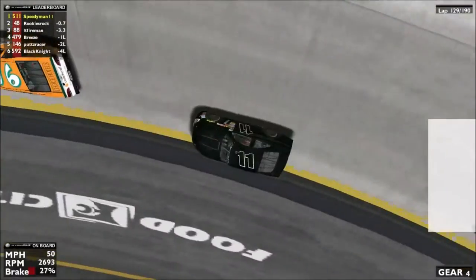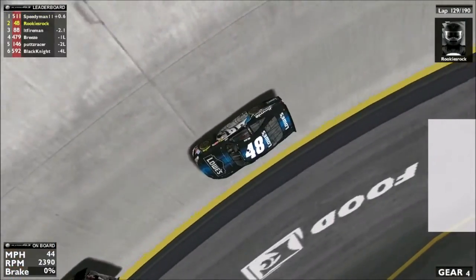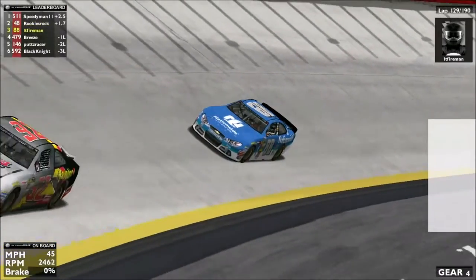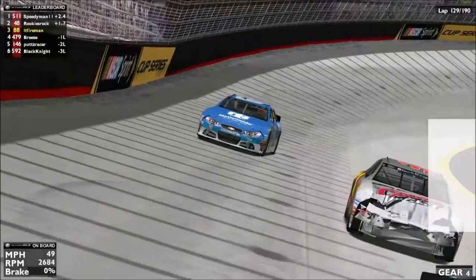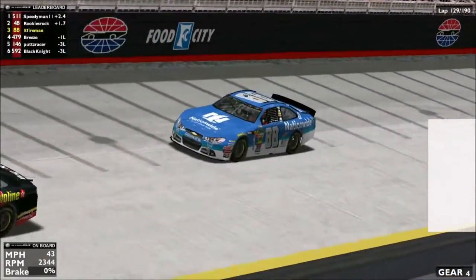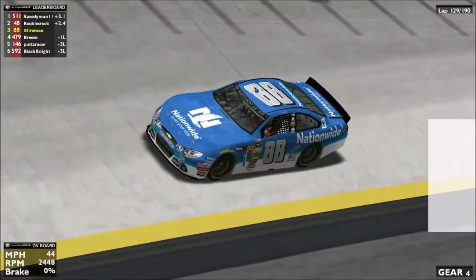Speedy Man 11 right there, and drop back a car. We got Rookie's Rock driving the 48 Lowell Chevrolet. Drop back another position, the 88 right there. He's the third car right there. You got the 92, Black Knight, he's probably waiting for the right waiver rounds to go.